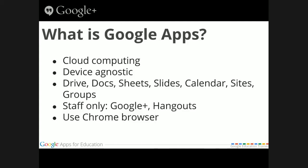The actual suite of Google Apps for Ed that are included are Drive, which is your hard drive space, your storage space; Docs, which is word processing; Sheets, which is spreadsheets; Slides, which is presentation software; Calendar; Google Sites, which is a website creation tool; and then you also have access to Google Groups, which can allow you to create groups. Your school can help create groups for different populations within your building.